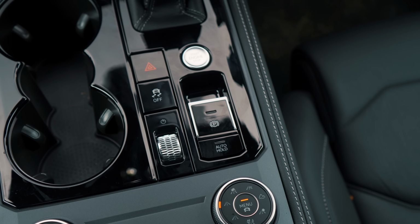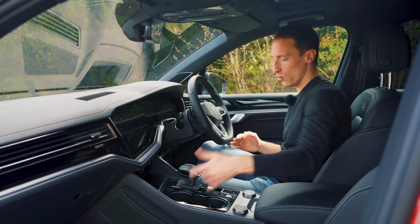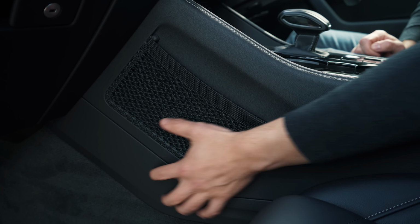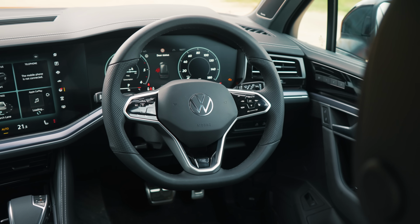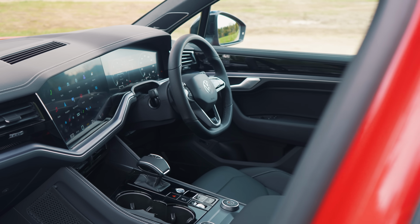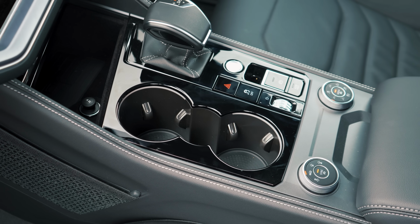Anyway, what's the quality like in here? Well, for the most part, the materials feel nice. It all feels well put together. There are some cheaper feeling plastics lower down, but for the most part, the materials that you see and touch regularly all feel pretty good. And it does feel solid in here. But there isn't really anything particularly amazing about the look or the layout of this interior.